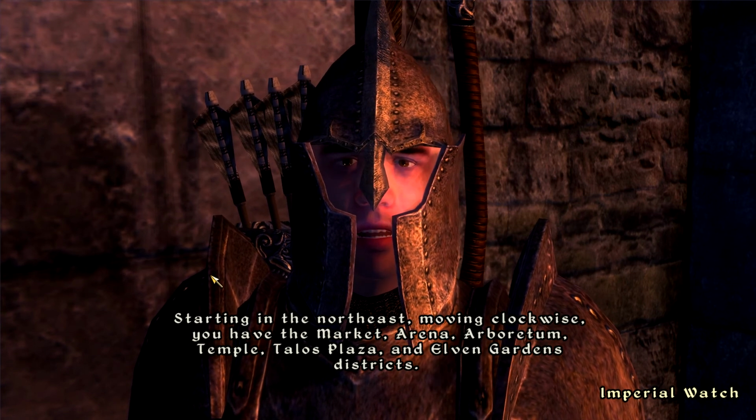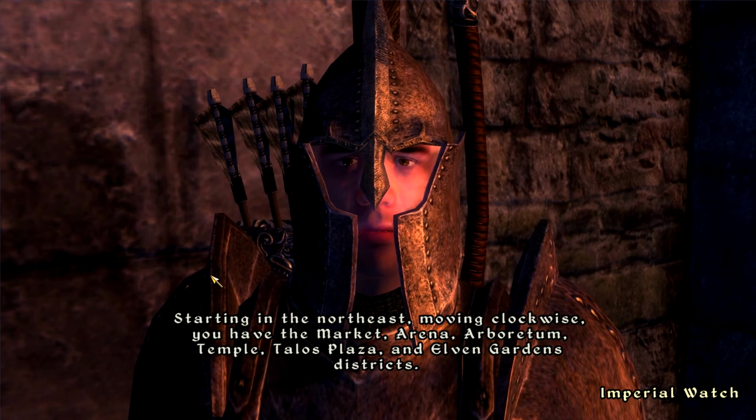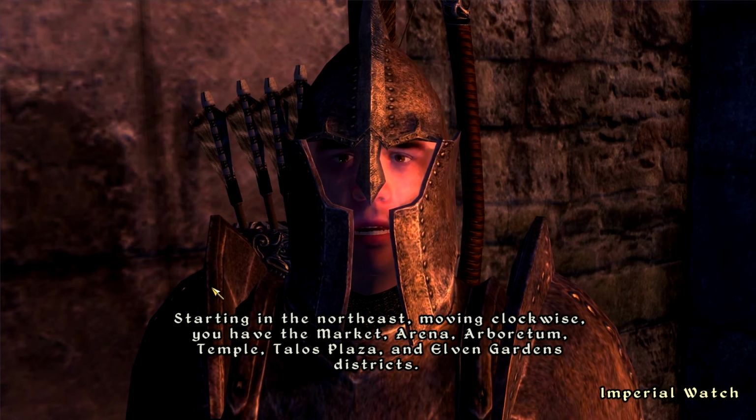Northeast, moving clockwise, you have the market. Arena, and I'm really looking forward to that, whatever the hell that is.